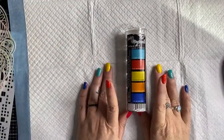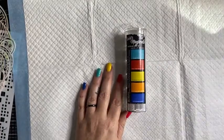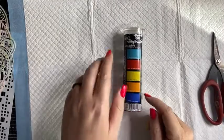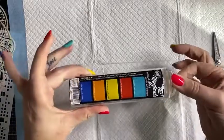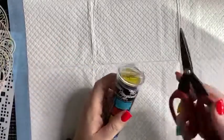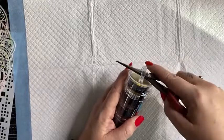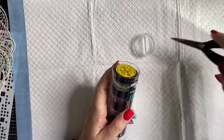and I'm going to use my new Words of Wisdom magical set because I love these. So most of you have had a bit of a play with them. Just a little tip, how do you get them out of the tube? Because they don't just pop off like this, right? You get your scissors, you pop it in, and it's like a packet of Pringles. Just pop that baby open, okay?